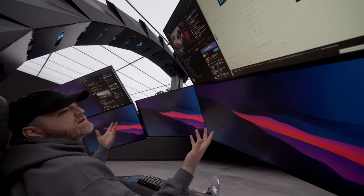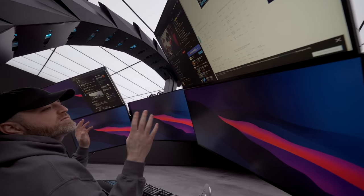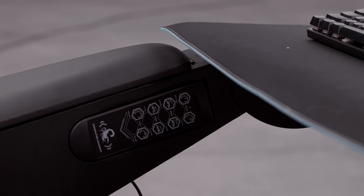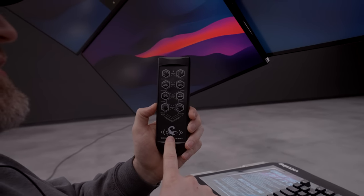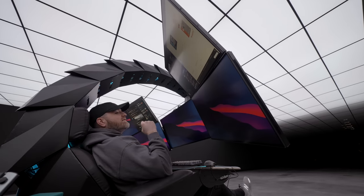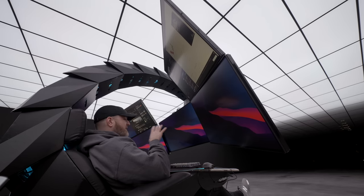If you were a video editor or a photo editor, you could have tools distributed across this variety of monitors and just kind of turn your head and have access to it. So this little remote image of the Scorpion, I am now part of the Scorpion. This is gonna bring it down. Yes. Wow. That's kind of cool.